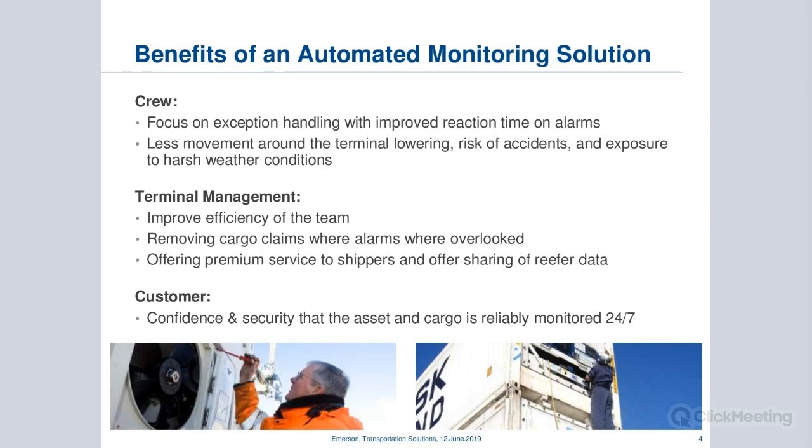For the terminal owners and management, the benefits here would be the optimization and the efficiency from the team on the ground with the central point of monitoring, reducing the risk of cargo claims with the improved reaction time that will be available, as well as a possibility for sharing data with shipping lines to offer a premium service for the customers.